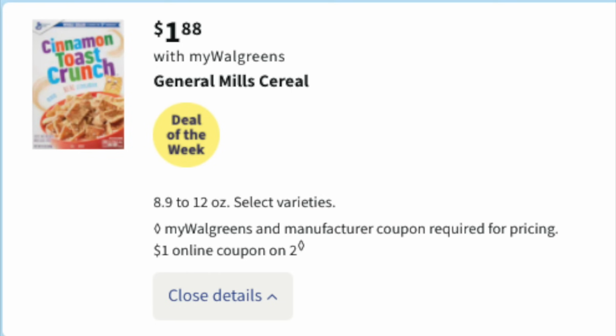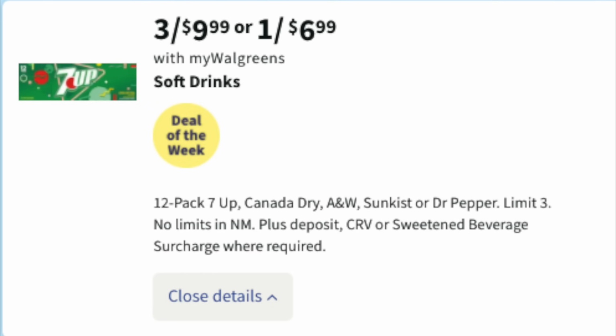And the final deal is some more inexpensive soda, 3 for $9.99. So if you need to stock up, this might be a stock up price for you. I would absolutely use some Walgreens cash to pay down the balance for this one and make a deal happen.